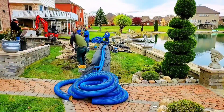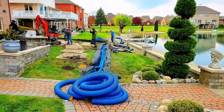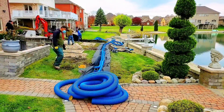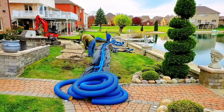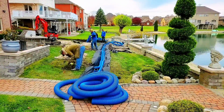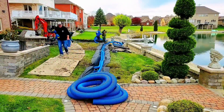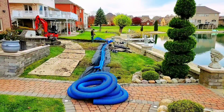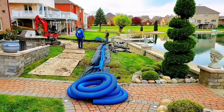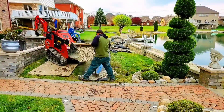And how you do that, you start by taking a look at the lot and seeing what the finished grade is all about. You can even look at the plot plan. You can see little arrows showing the direction of water flow. Every development, engineers have put in a route for the water to run off and exit the property.